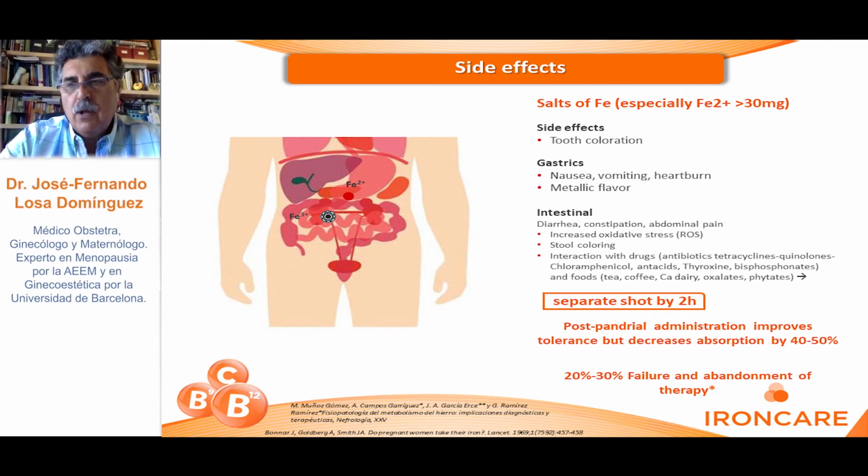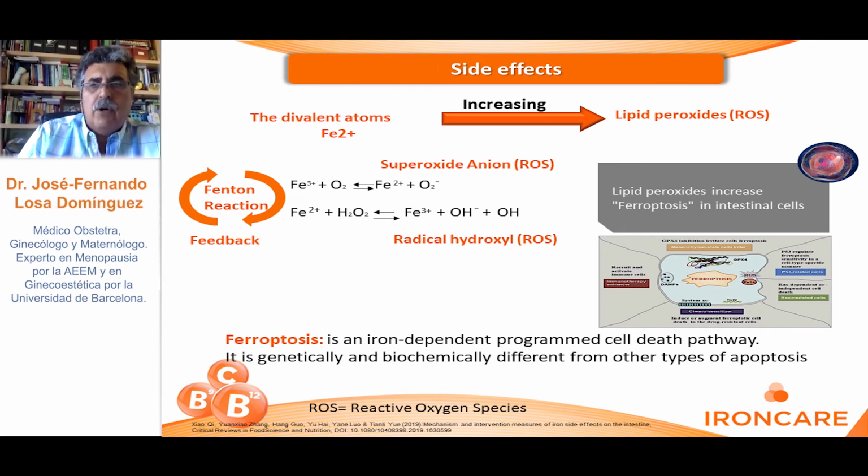Coloring of the feces, and we also see drug-drug interactions with tetracyclines and other antibiotics, with antacids, with bisphosphonates, and there may be interactions as well with tea, coffee, dairy products, because calcium interferes with iron absorption. And in these cases, we should separate the iron dose administration from the meals, but then there can be a reduction of the absorption, and this will lead to a treatment failure. And there are many patients as well that discontinue treatment due to the side effects, because these adverse events are due to a Fenton reaction.